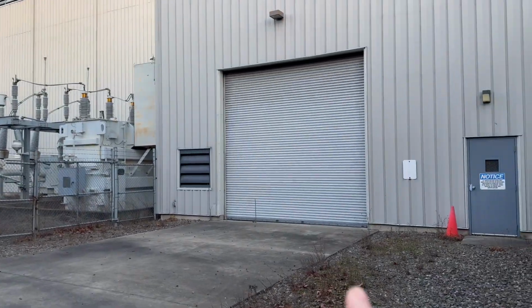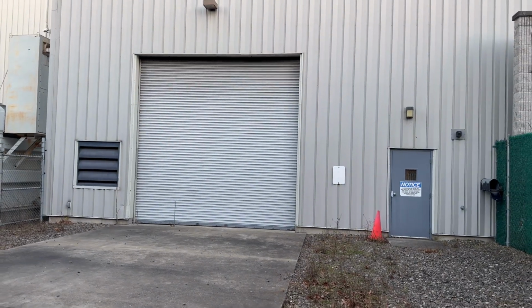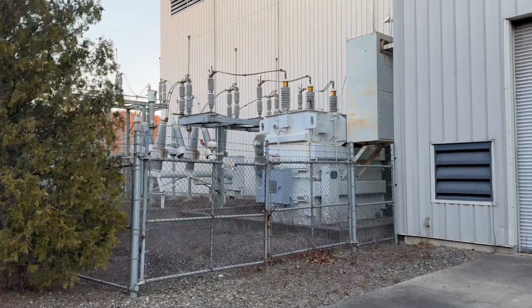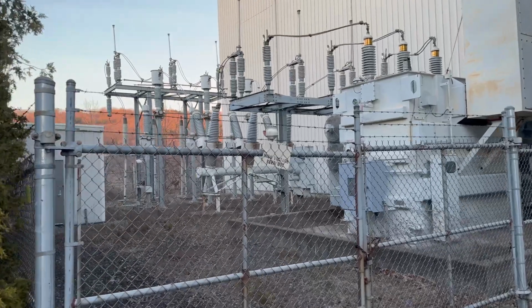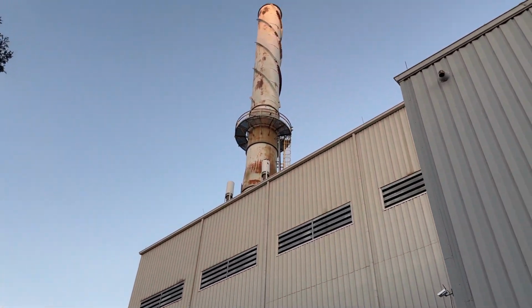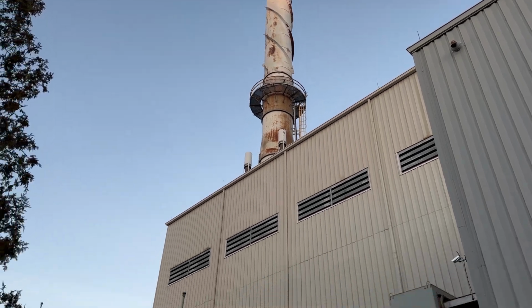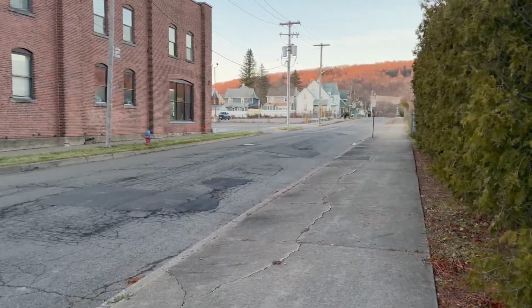Here's the gate. If I remember correctly, in 2012, this is the gate where they pulled the cogeneration unit out of the building. And you can see over here, they got a ton of substation equipment. Clearly not hooked up to anything, at least not anything I can see. And you got the giant smokestack going on up here. So really cool. I like the old industrial look of the place.